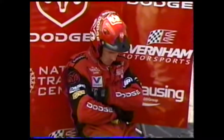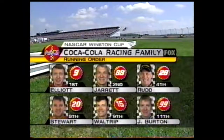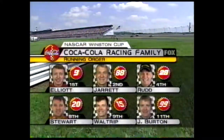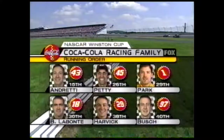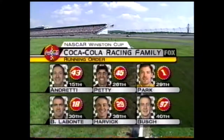And the question that we can't answer but can certainly speculate is, are some of these drivers and teams beating themselves trying to beat the racetrack? Bill Elliott is out front at 106 laps. 90 laps to go, and the Coca-Cola Racing family in today's race. Take a look at how well they're doing. Bill Elliott, your leader. Dale Jarrett second. Michael Waltrip, Jeff Burton in the top 12. An expanding Coca-Cola Racing family as the drivers, as you see, Kyle Petty, Steve Park, Kurt Busch, and Kevin Harvick are rounding out the group.